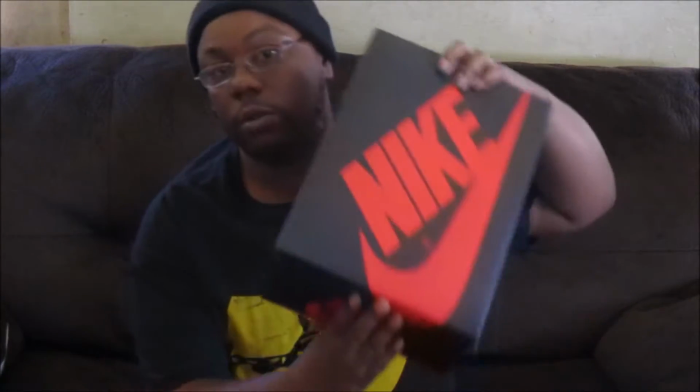I'm gonna bring you a pickup that's super slept on, but I've been wanting this shoe since it released. I knew it was gonna sit, but it's a classic. It's not a classic colorway. You see? But it's a classic shoe. You can't go wrong.